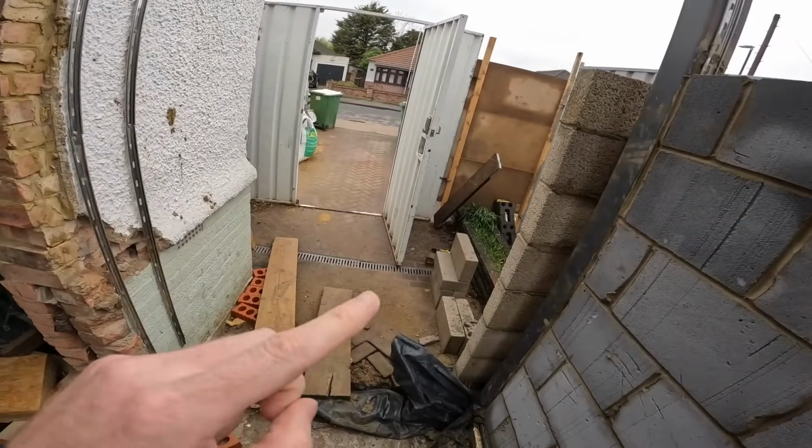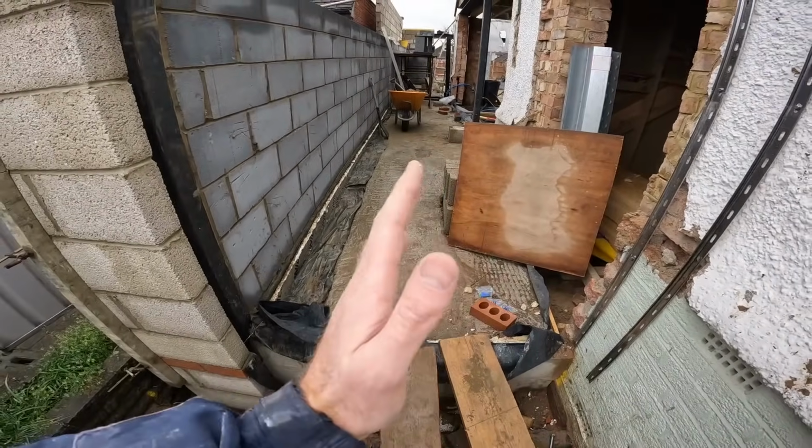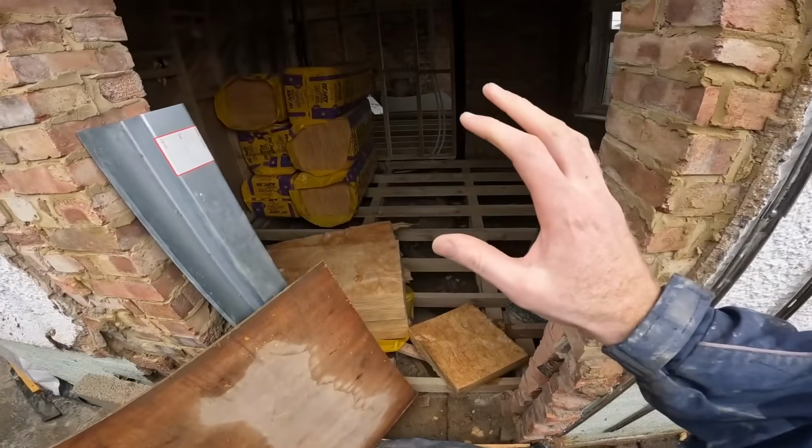Also, I want to show you this. So this is the front door. What I've just shown you is down there. So you would come in the front door here. This is actually going to be a bedroom.